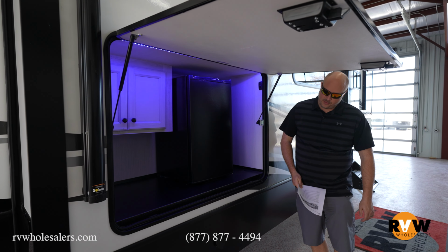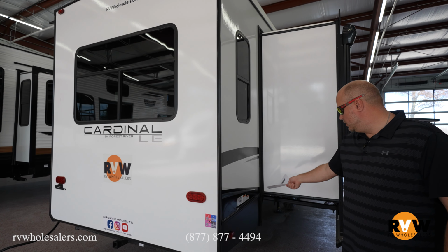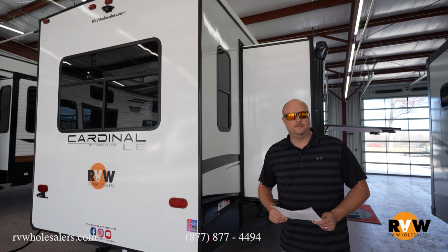As we come to the back of the coach, you're going to notice that we've got your spot for your griddle, so you can put a griddle right there. 2-inch receiver on the back, and then you also have your backup camera prep as well.